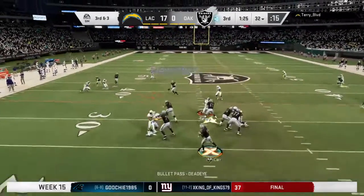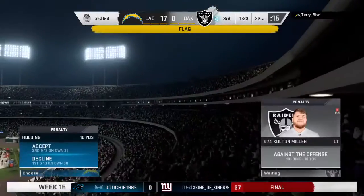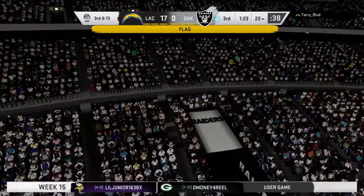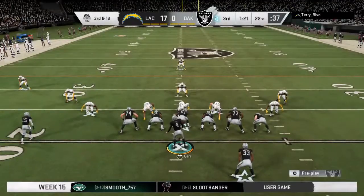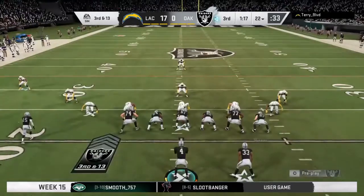Working from the gun, it's Carr. And able to complete it to Moreau. And I think we've got a hold here. It's a 5-yard pickup for the moment. Let's see what our referee says. And this 3rd down looking very tough after the holding penalty. 3rd and long.